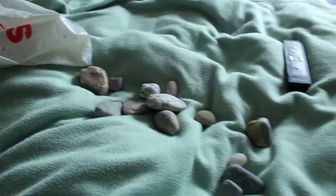We're in the room now. We ended up going to Urban Outfitters. I couldn't find anything except a shirt that was too small, so we ordered a medium online and it's gonna be shipped to the house. But we've pretty much been packing everything. You can see there's like a bunch of stuff. We're trying to figure out what rocks to bring.